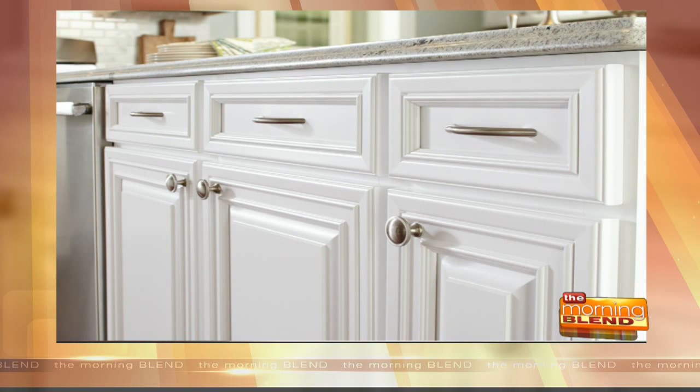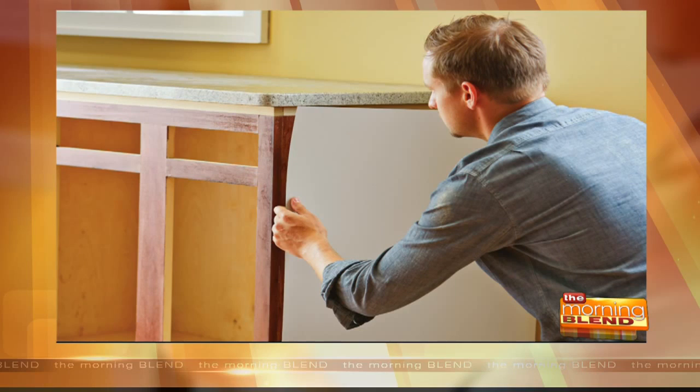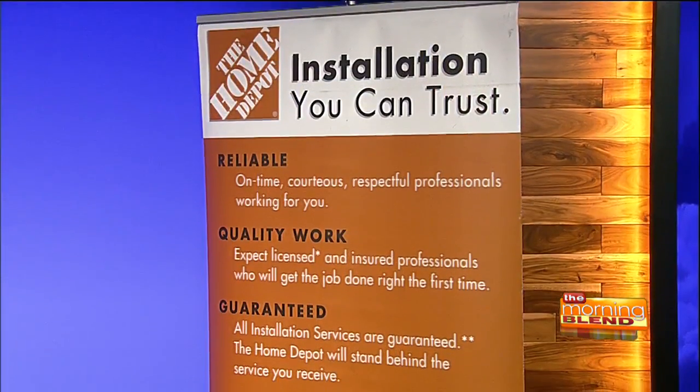Also, you can go on the website at homedepot.com/reface, and that will help out too, as well, in how to do these. And we'll go through the whole step with you. You really enjoy it.